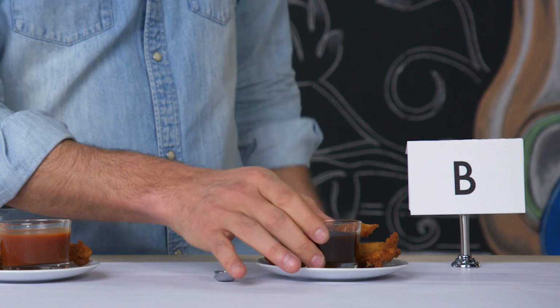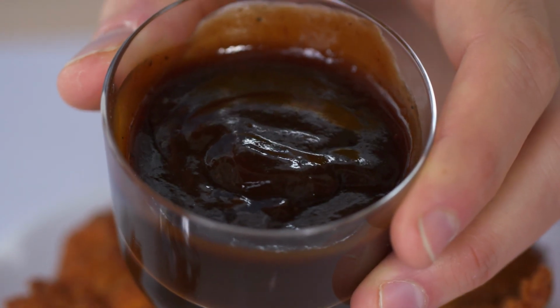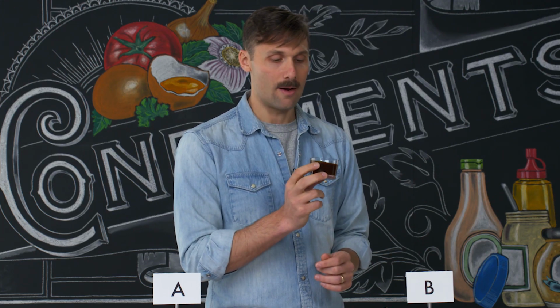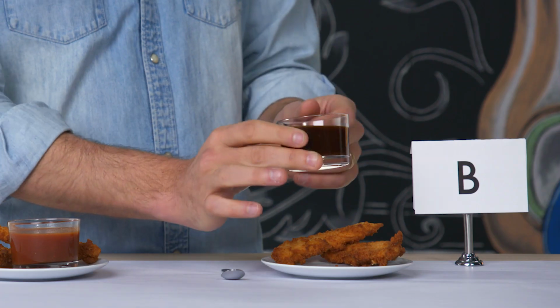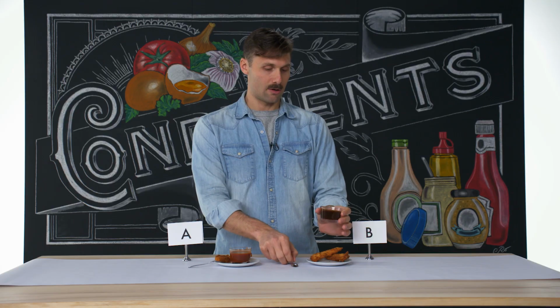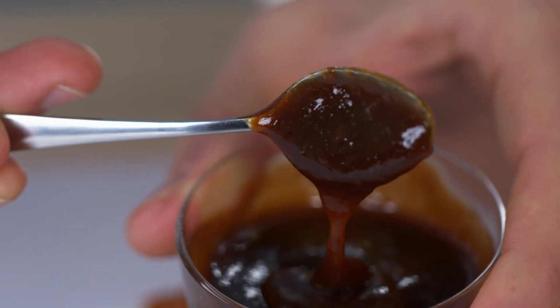As we look at barbecue sauce B, we'll see here that the texture is significantly thicker and a bit gloopier. Giving it a smell, we have a lot more smokiness, a lot more sweetness. And the color, of course, is a deep brown molasses, significantly darker. And we said earlier, it's got a thicker and almost gloopy texture, which might suggest that this is a much sweeter product with a higher sugar content.